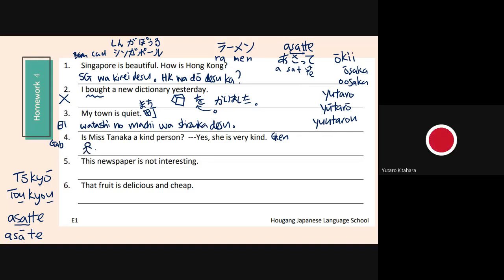Okay, very good. Tanaka-san wa. Yasashii, then you don't need anything really. Yasashii, right? It's an i-adjective. If you want to use the other kind, shinsetsu, then you use the na. Shinsetsu na hito desu ka? Very good. Okay, we're saying haiso desu, right? Yes, actually it's okay to say that. Haiso desu.